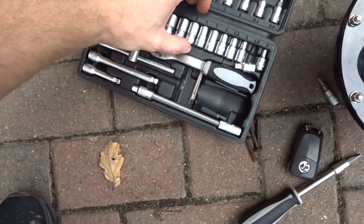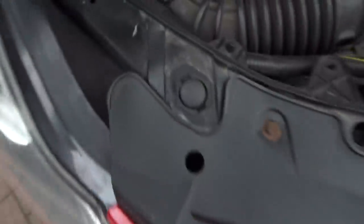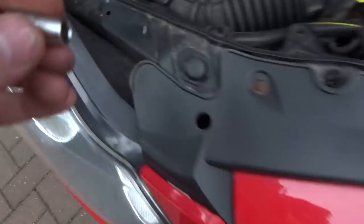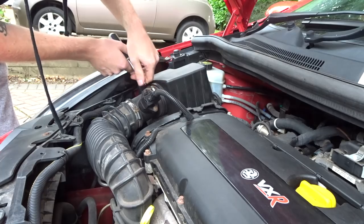And then obviously you want to get your, I think this will be an 8, no, I'm going to go 9mm today. No, I'm well off. Let's go 8. Come on, we'll work our way down. 8mm. And obviously take your hose clamps off.